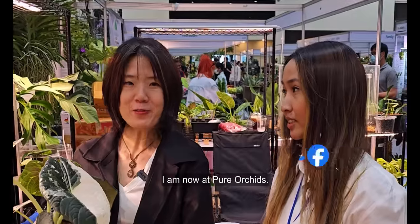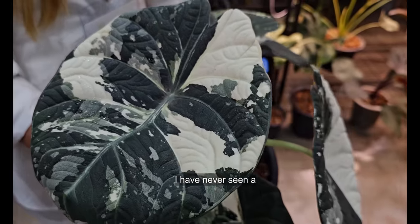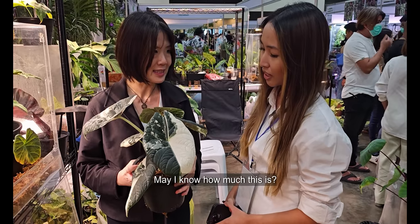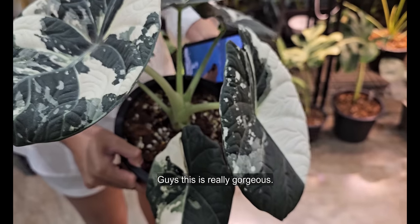I am at this booth now. It is called Pure Orchids. And this is Khun First, and she has the most amazing plants. I have never seen a variegated alocasia maharani. May I know how much this is? 300,000. Guys, this is really, really gorgeous.